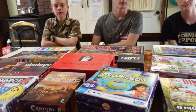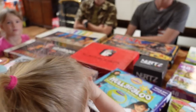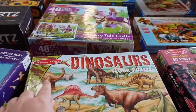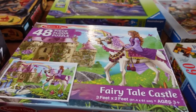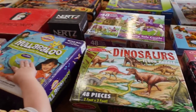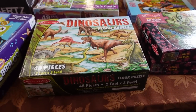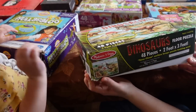Okay, so this is our game side of the table, and again, we're going to put links to these that are available on Amazon. The puzzle side of the table, we have a lot of the Melissa and Doug type puzzles. These two here are the 48-piece floor puzzles, so the little ones can spread them out on the floor and take their time putting together these big monster pieces. Sarah, can you open one up and show them just how big the pieces are?